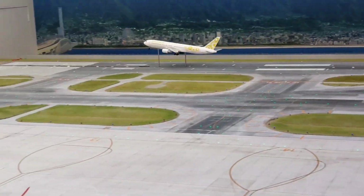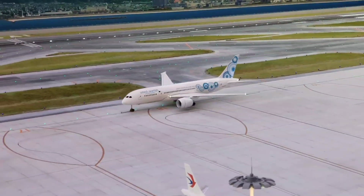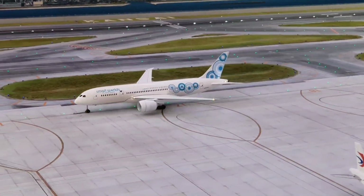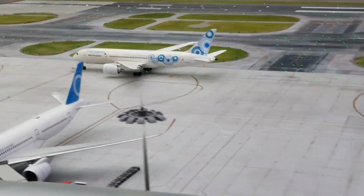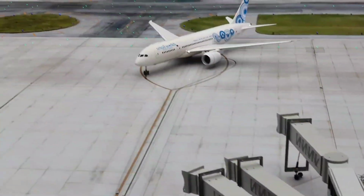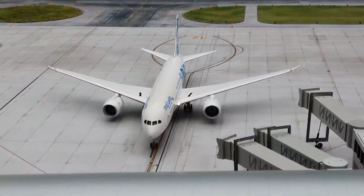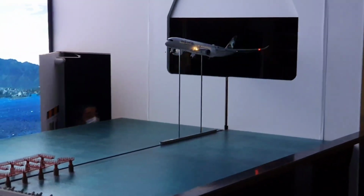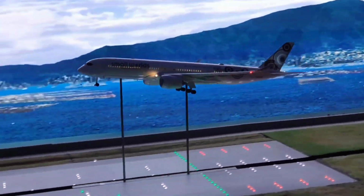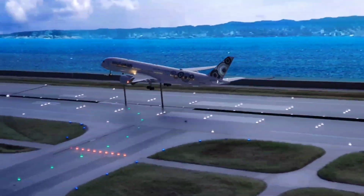Take note of the backdrop there, beautiful blue day. And if you pick a time that's not as crowded as I was, you can actually walk down the length of the display and follow the aircraft. I gather if it was a busy day you wouldn't be able to do that because you would just be taking out people along the way. Notice how the background has changed now to the nighttime view as we come in for the nighttime landing.